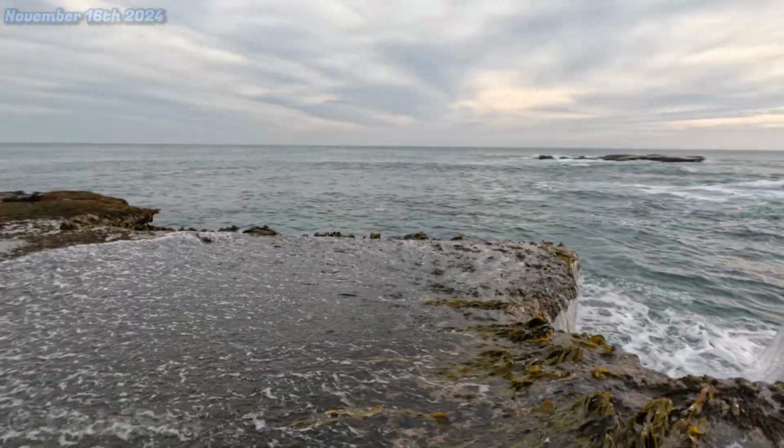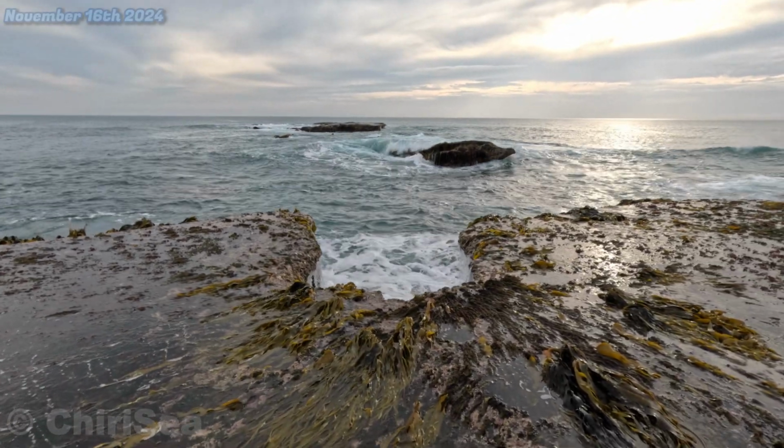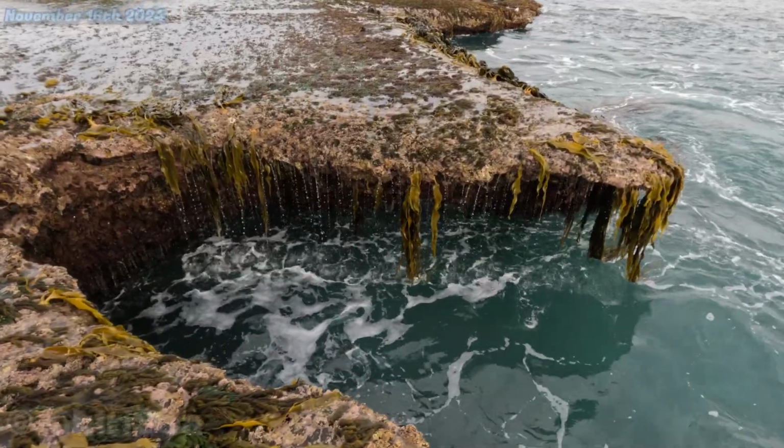Here is the biggest trench near the edge. And look how thin some parts of the rock are. It honestly baffles me how it hasn't chipped off yet.